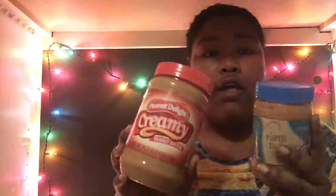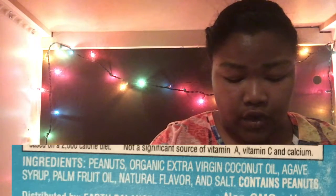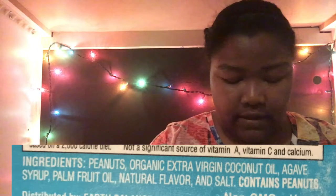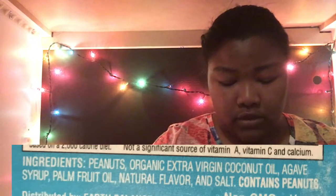Now we're going to look at the ingredients. And we're going to start with Earth Balance. In both of these, many people say that this peanut butter is healthier than this peanut butter because of the natural oils and this and that. But I mean, you never know how healthy something is until you look at the ingredients in it. My number 1 rule is you should be able to pronounce most of the ingredients that are in the item. And if you can't, then you probably shouldn't eat it often. So the ingredients: peanuts, organic extra virgin coconut oil, agave, I don't honestly know how to say that, syrup, palm fruit oil, natural flavor, and salt.